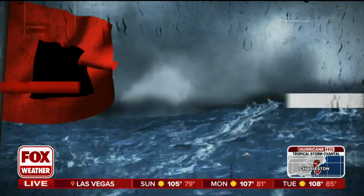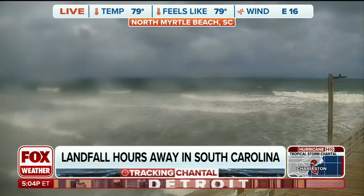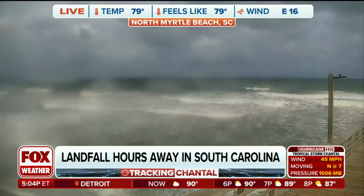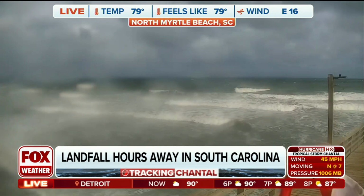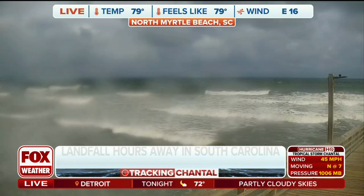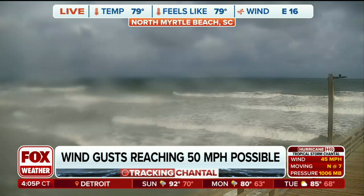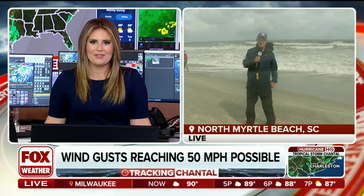All right, right now, Tropical Storm Chantal is inching closer towards that Carolina coast. And take a look at this camera. North Myrtle Beach, South Carolina, 79 degrees. Those winds are breezy, chopping up the waves a bit. And that's where we find our Fox Weather Storm Specialist, Mike Seidel, live in North Myrtle Beach this afternoon. Conditions deteriorating, though we get some pockets of sunshine every once in a while out there, Mike.